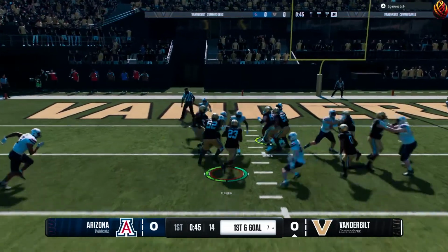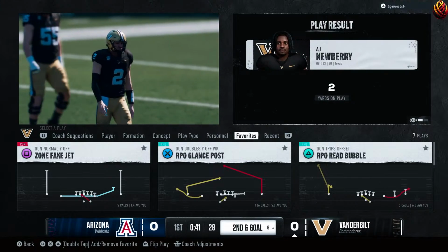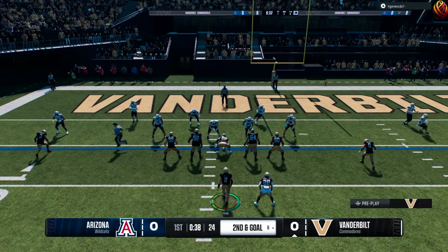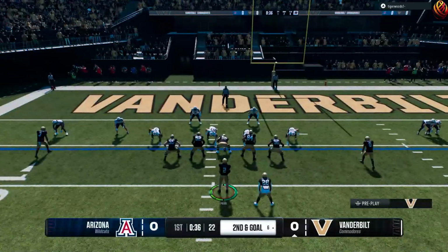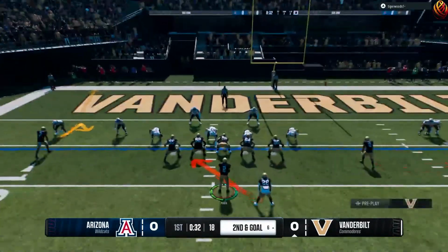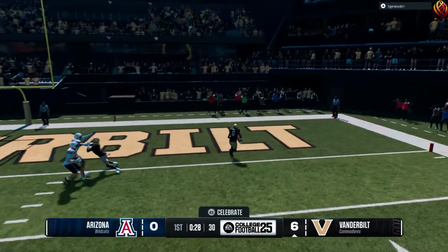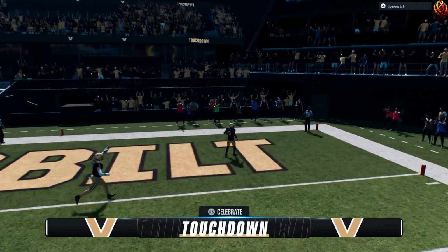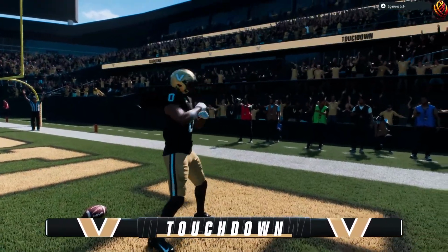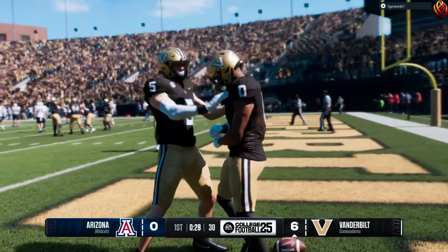With the run on 1st and goal. Dragged down at the 6 after a pickup of 2. 2nd and goal for this offense. It's complete. Into the end zone. Touchdown, Vanderbilt. Well, you know this offensive coordinator scripts his opening 10, 15 plays, and he didn't even need that.